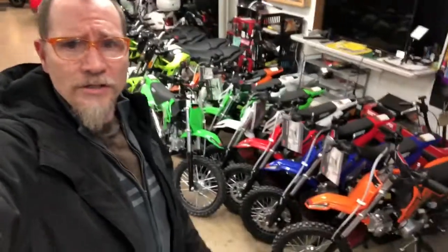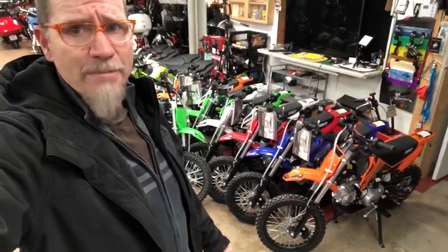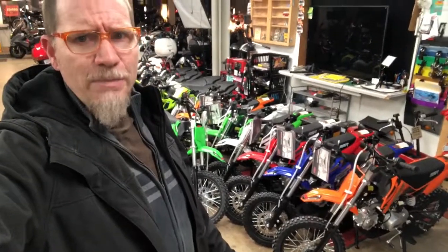Remember, they're all identical SSR 125cc motorcycles. They're not big bikes, and these are really big guys with really big hands, and this is going to be a challenge. So here we are in Station 1.